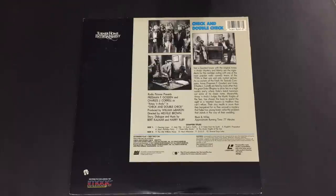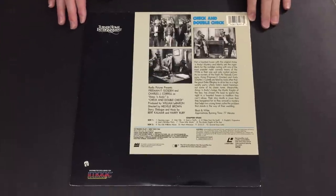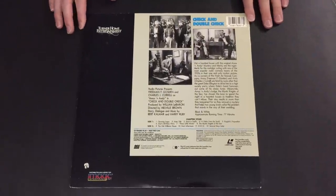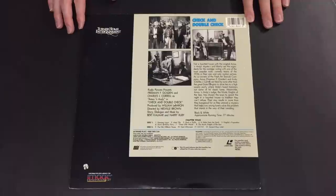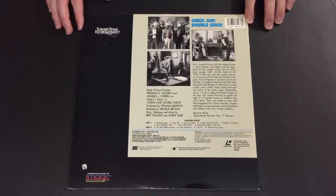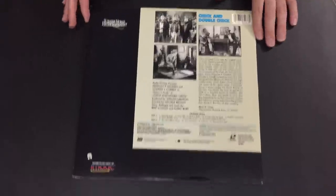It does have a digital mono track. And I guess this was a promo copy at some point, because it has a hole punch in it. But yeah, just one step closer to RKO completeness, and just a film that I had only heard obscure mentions of. Here's another RKO classic disc.